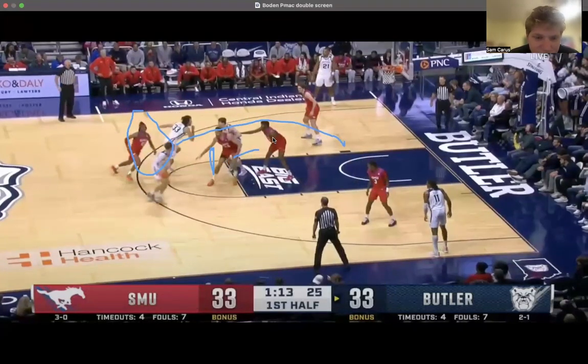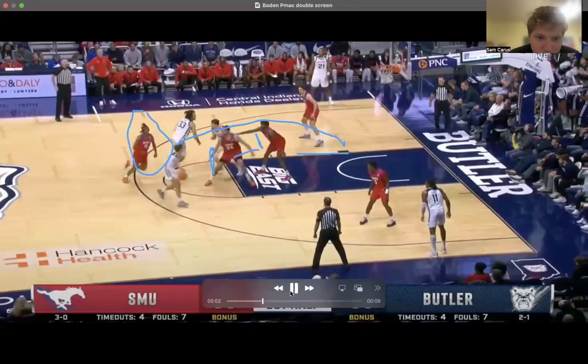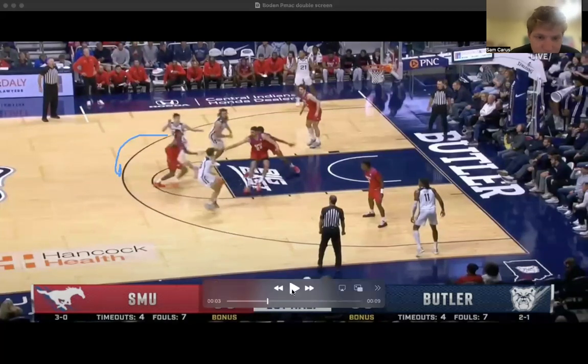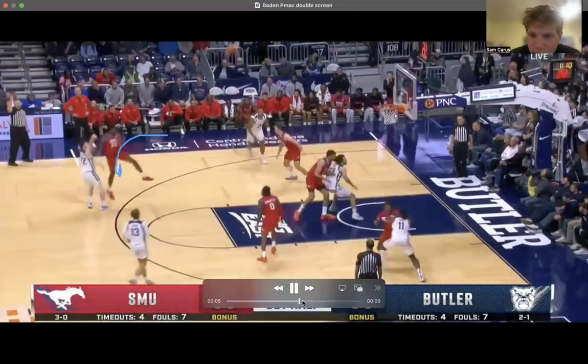McCaffrey sets the screen. McCaffrey's man's now worried about Bowden rolling. He's going to switch on, follow him back. The guy who's guarding Finley is still fighting to get back into position, while he's waiting and hedging and making sure that Finley can't drive to the basket. He's completely forgotten about McCaffrey after the screen. And if we get rid of these lines, uncontested, McCaffrey is getting up here for a wide open shot. Boom. Butler has the lead.